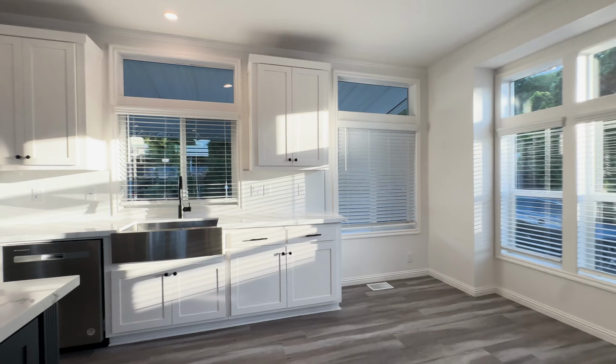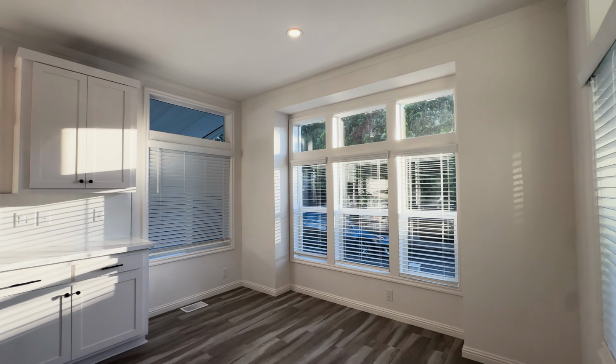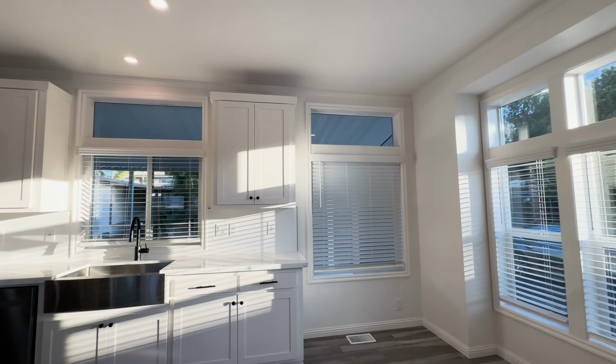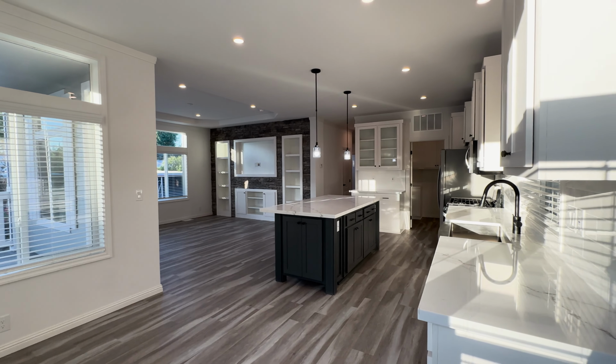The dining area is next to the kitchen and can easily fit a 3 to 5 person dining table. Thanks to the box bay window, this space feels even larger, bringing in lots of light and creating a cozy dining experience.